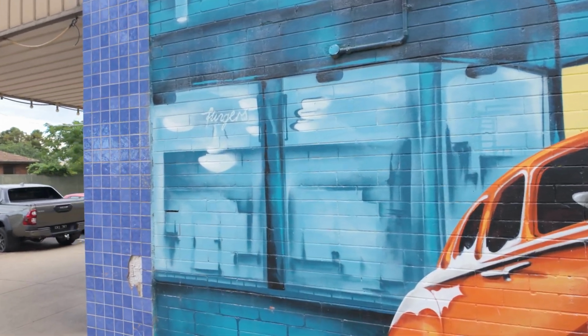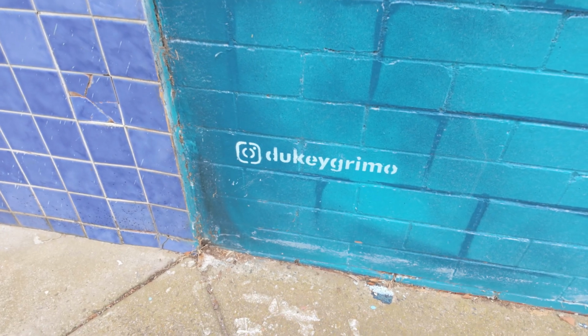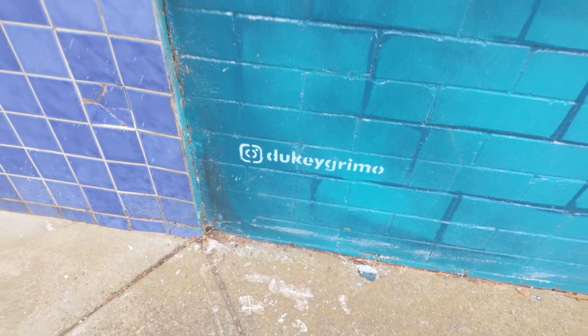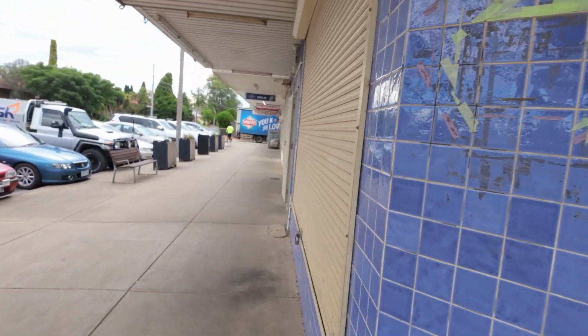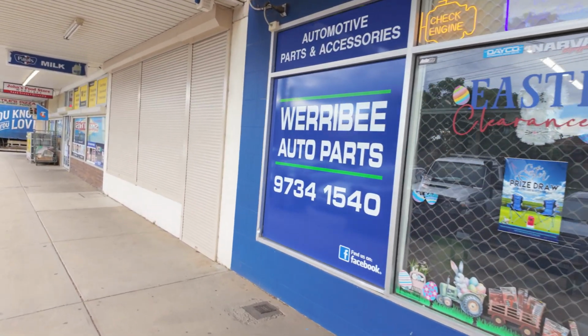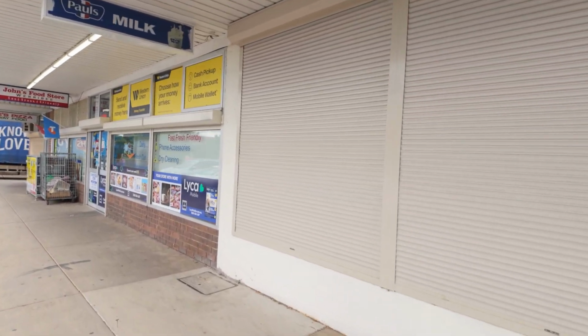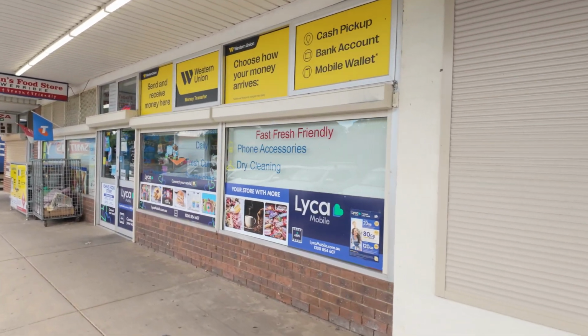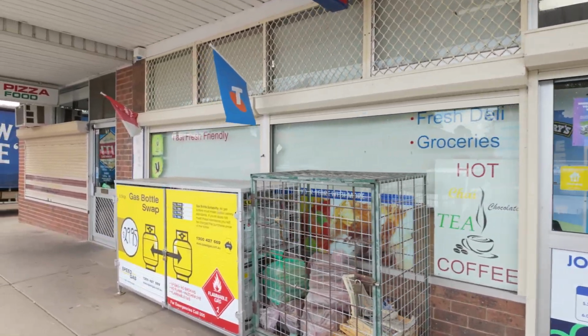And it's by more than one artist too, because if I look down here, the other tag is for Duke Grimo. And then we phase to some very worn out tiling. It's just magnificent. I love it. It works. It brightens up the neighbourhood. And that's part of the point of these large scale murals. This one's in a small shopping strip just north of Werribee city centre. Again, I just love it.